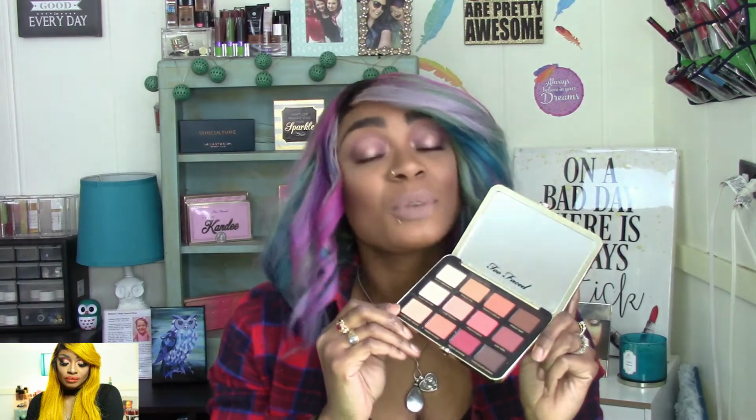This is the Too Faced Just Peachy Mattes palette, and you guys, these pans are going to last forever because you just lightly go over the pan and the color is beautiful, pigmented, and they blend out like a dream. This is a go-to palette for more natural or quick on-the-go makeup looks. I know I can grab this palette and create the look that I need, and it smells good. It smells like peaches. I love, love, love this palette, and I didn't think that I was going to love an all matte neutral tone palette, but this one won me over.